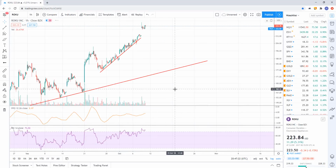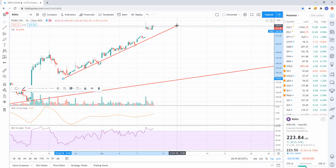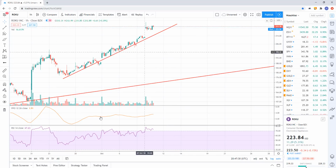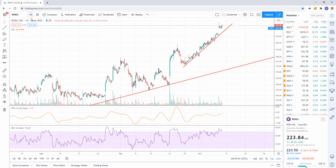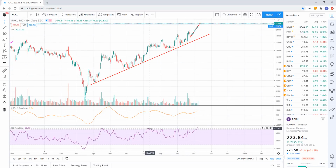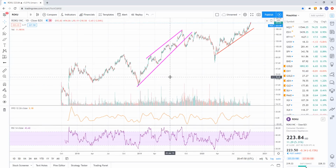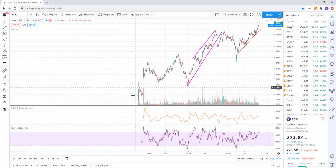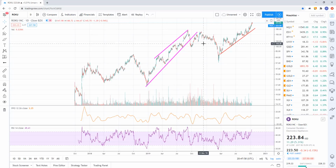On the daily, here's your hourly uptrend line, still intact. I don't see any negative divergence on the hourly, and I don't see any negative divergence on the daily. So it's uptrending. That's all I can see. I don't know when it's going to end. It's at all-time highs, it looks like. So it's going up. There's nothing bearish telling me it's going to end anytime soon.